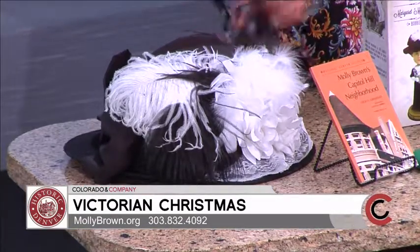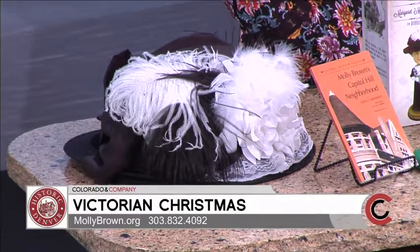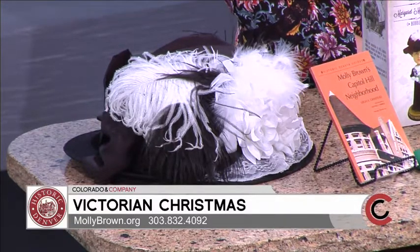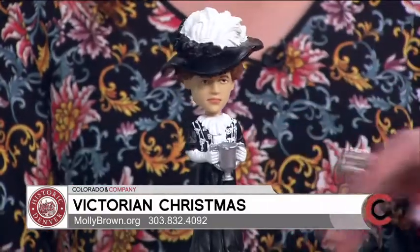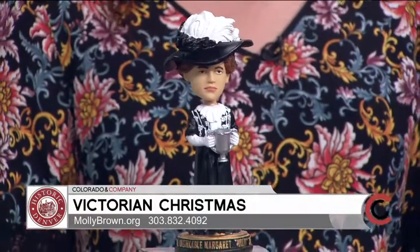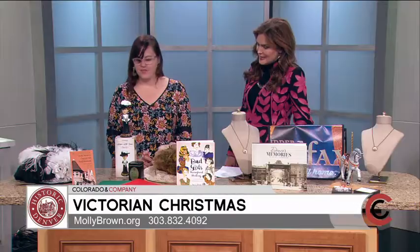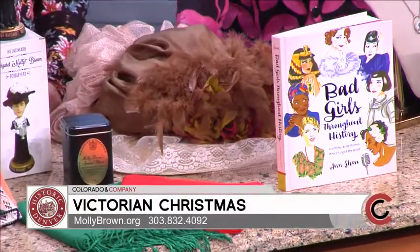We actually offer a replica hat, similar to the one that Mrs. Brown wore when she gave the Loving Cup Award to the captain of the Carpathia for rescuing the survivors of the Titanic. Also here, our brand new bobblehead. A Molly Brown bobblehead. How awesome is that? Those are new just this year. Very cool. Yeah, and then we have some holiday scarves, and a brand new guide that we have back in stock, all about Mrs. Brown's Capitol Hill neighborhood.